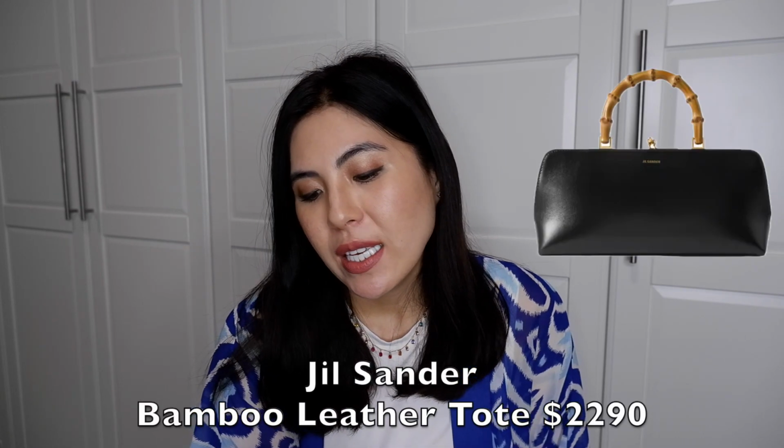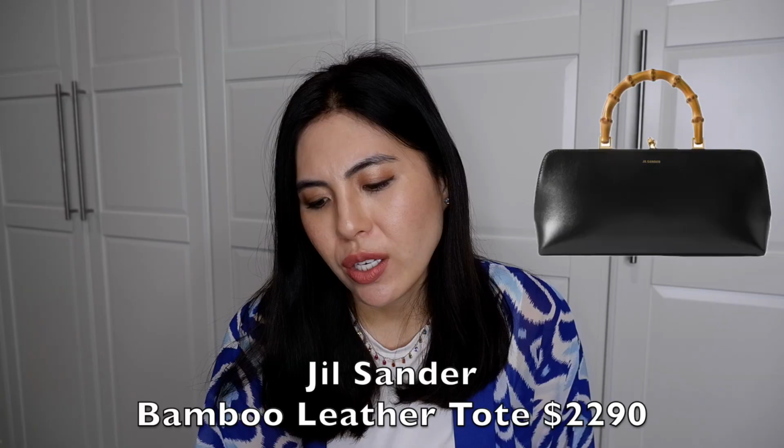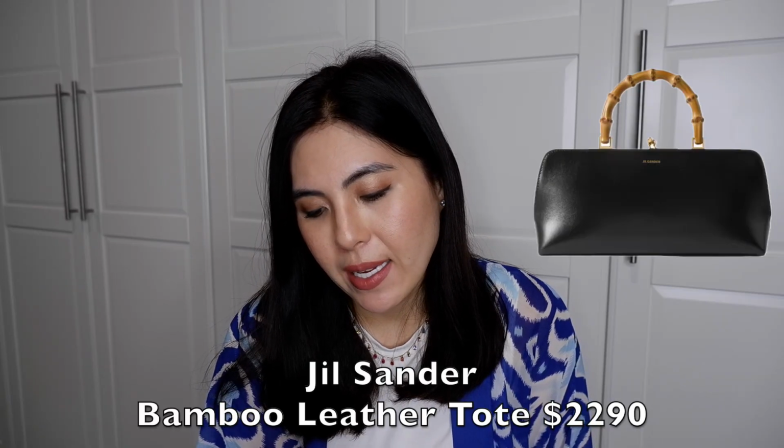Another bag that is really nice, and I have been looking at it forever. I think for the last 3 years I have been really eyeing this bag, and it's called the East-West Jil Sander bag. It's called the Bamboo Leather Tote. It is on the pricier side, around $2,000. It's a long, elongated bag, and it has a bamboo top handle.